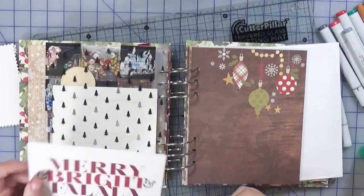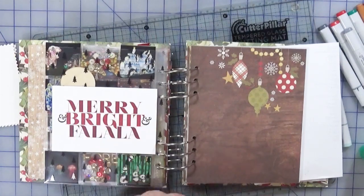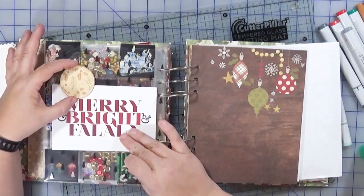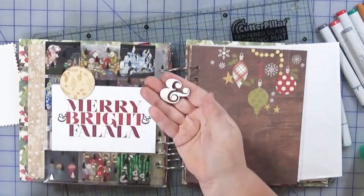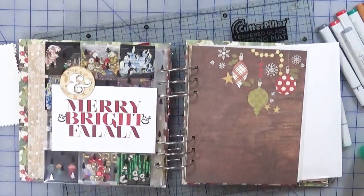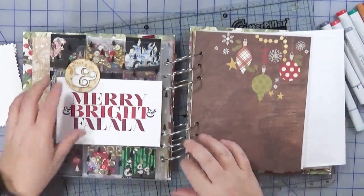So what I'm going to do is I'm going to take one of the cards from the Ellie Edwards kit. I'm just going to fix that on there. I'm going to take another one of the wood veneer circles, affix that on top. And then also from the kit were these white wood veneers, and this ampersand is actually in the card, so I thought it would be kind of fun to repeat it on top like that. So that's going to be super simple.